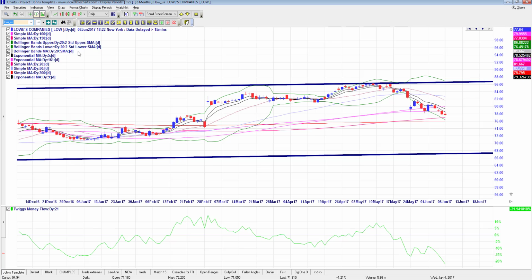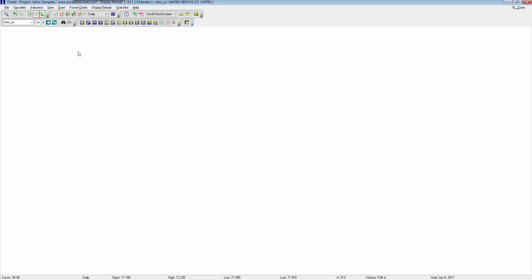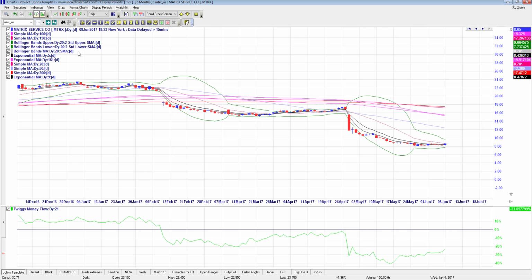Okay, now let's have a look at the new ones that we found. Quite a lot of interesting fallen angel setups coming out of my fallen angel scan today, which is indicative of obviously a bullish momentum-based market. So these are the key ones that I liked out of the list. We've got MTRX, which is the first one.